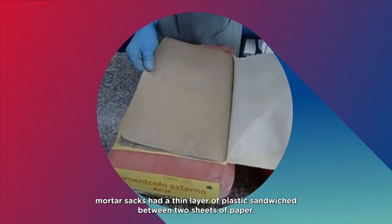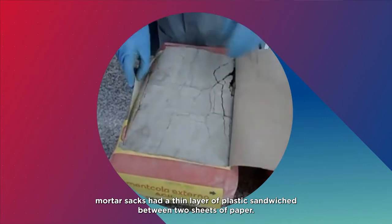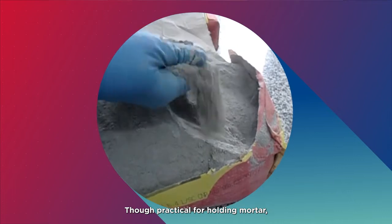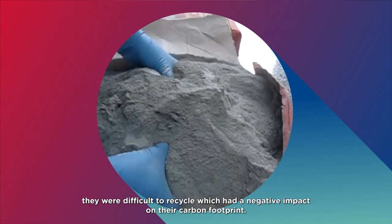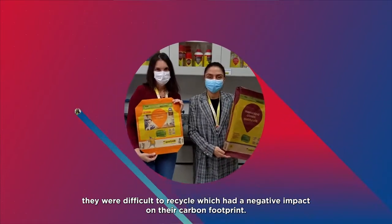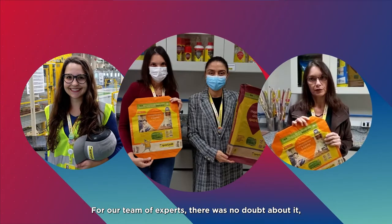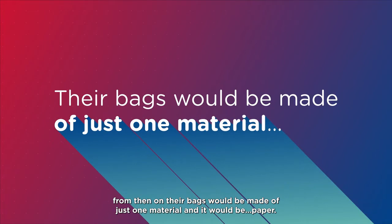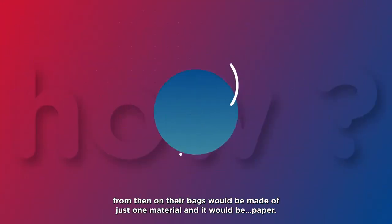Back then, mortar sacks had a thin layer of plastic sandwiched between two sheets of paper. Though practical for holding mortar, they were difficult to recycle, which had a negative impact on their carbon footprint. For our team of experts, there was no doubt about it. From then on, their bags would be made of just one material, and it would be paper.